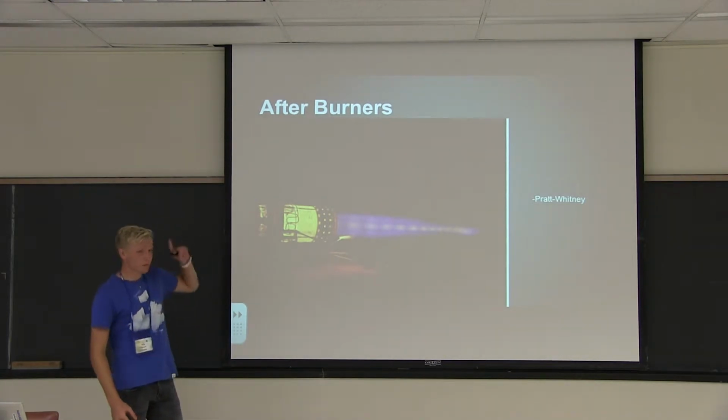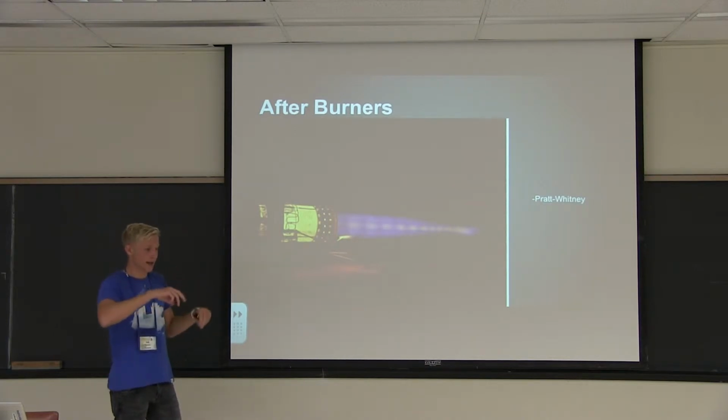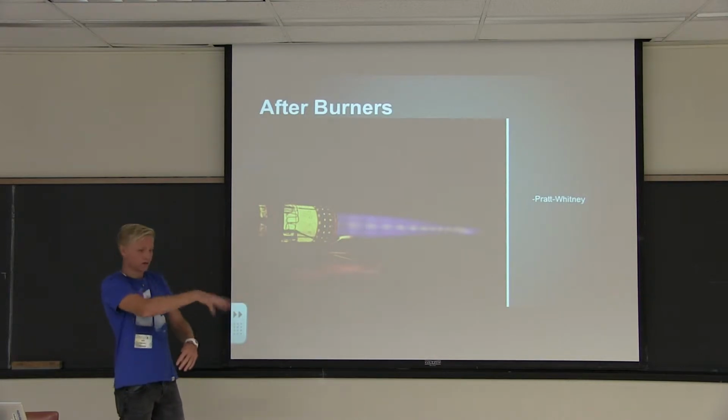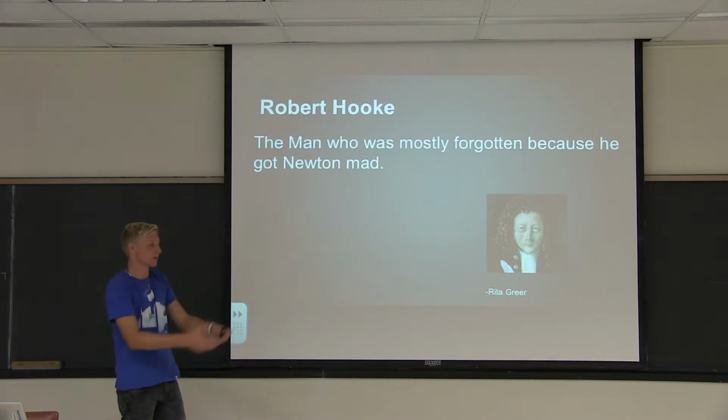So afterburners are another example of this, where everything's all mixed up already, and as it shoots out through the back, everything's already there for it to burn. It's not like flipping around, trying to get oxygen from around it. It has it all there, ready for it.